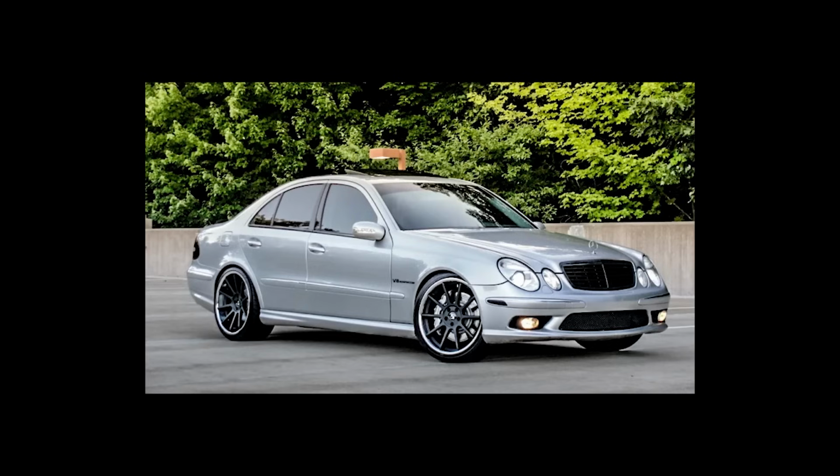I found that E55 AMGs, which is like 2003 through 2006, were super cheap for what you get, because these cars have 470 horsepower and over 500 pound-feet of torque from the factory, just straight out of the box. It has a 5.4 liter supercharged hand-built engine. They're incredible values per dollar, in my opinion, in the used market, which is why I'm swooping one up.